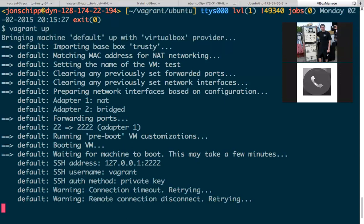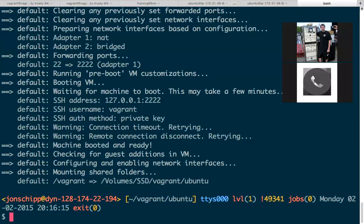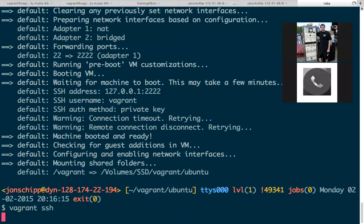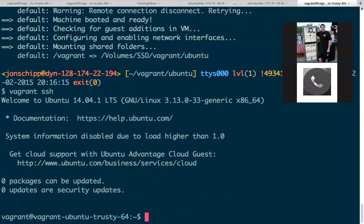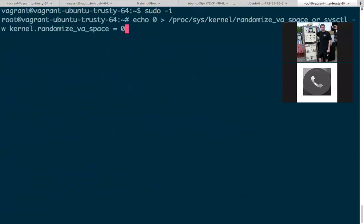I'll try a few times to connect via SSH, but the system isn't ready to connect yet. It's not accepting connections, but it will in just a moment. All right, machine booted and ready. And we're now able to get into the system by using vagrant ssh. I'm in a brand new Ubuntu system. And what I'm going to do is become root.